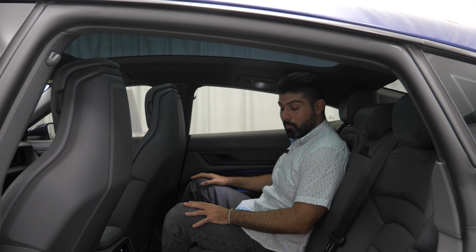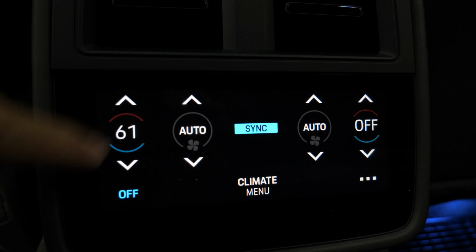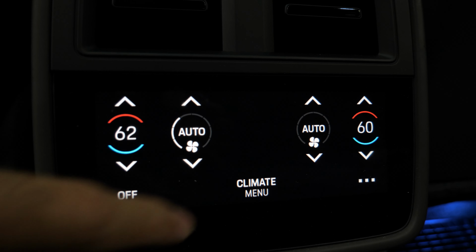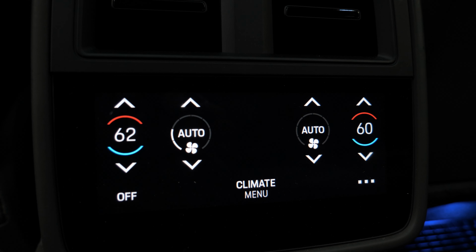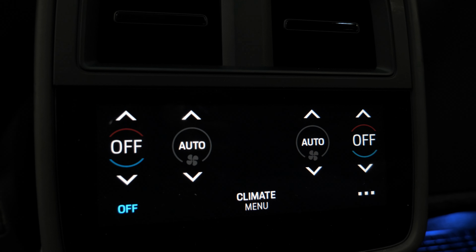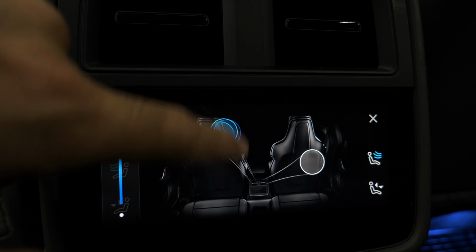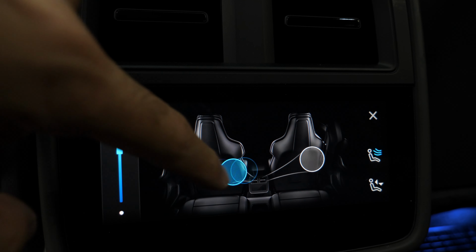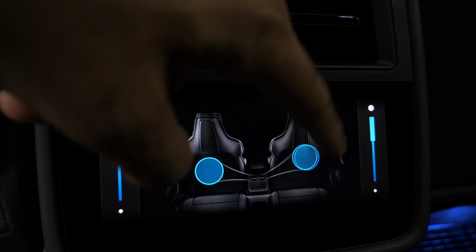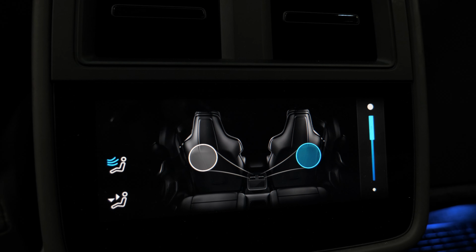Now, some of the other amenities: there are 4 climate control zones in this car, so you have the ability to control them independently here in the back seats from this screen. And the cool thing about it, and I also saw this in the front, is that these vents are controlled via this screen. It's such a cool thing. I saw this in the Panamera as well. So it's a really cool and neat looking thing that people will probably play around with back here.